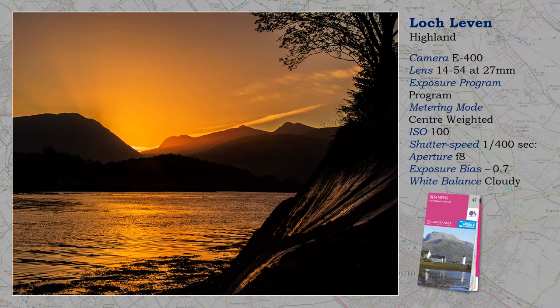Rather than comment on them individually, instead I am going to play some music by the Scottish composer Hamish MacCunn for atmosphere. I will leave each image on the screen for a little while so that you can still read the metadata and location.